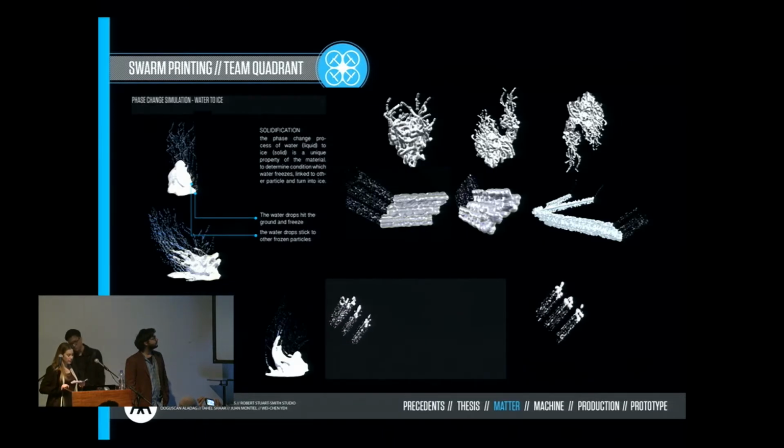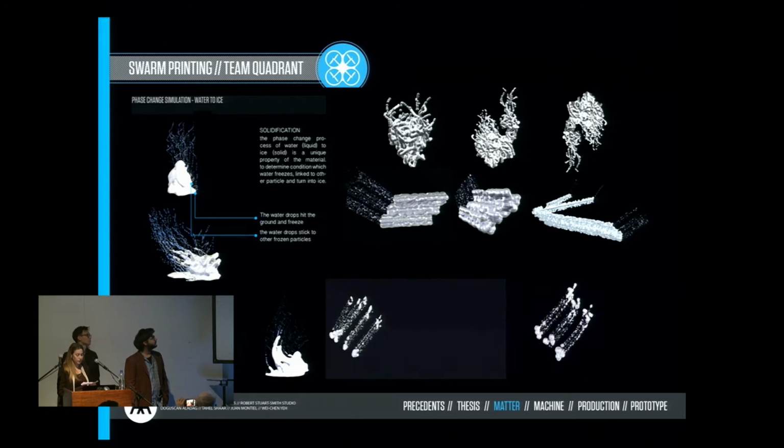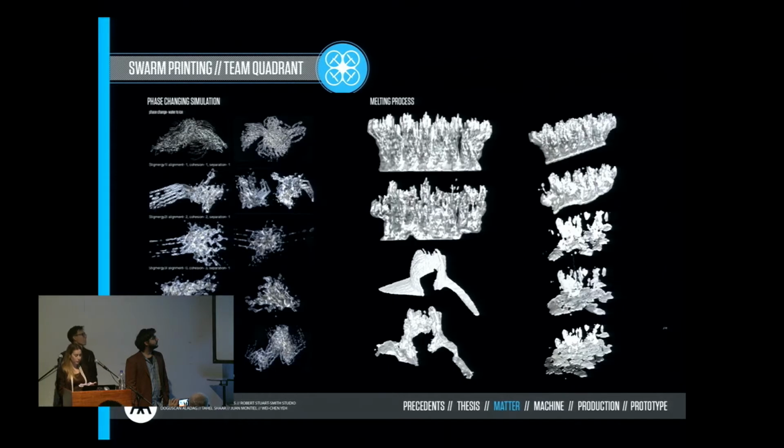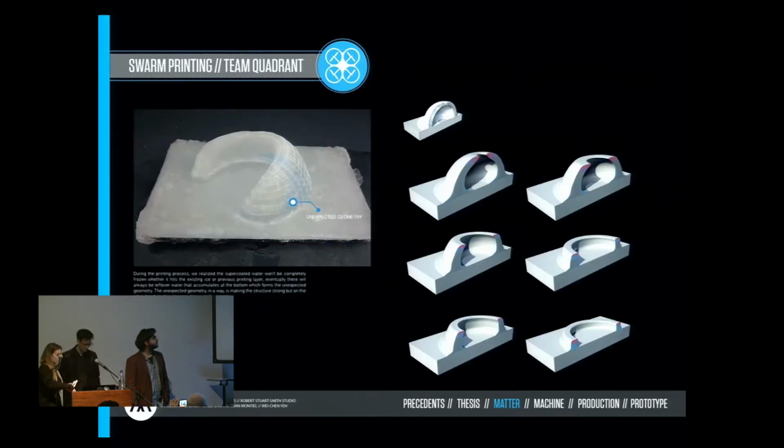We created phase change in simulation, determined the condition at which water freezes, links to another particle, and turns into ice. We simulated the melting process where the link between the particles decreases and the velocity increases. During the process of printing, we realized not all supercooled water is frozen when it lands on the previous layer. As a result, the bottom part of the geometry becomes thicker. In a sense, it's good for structure.